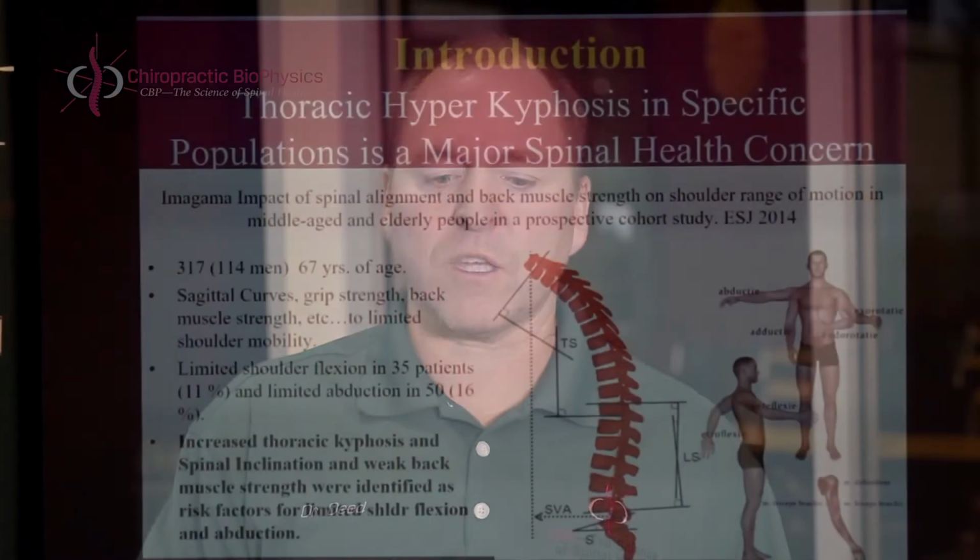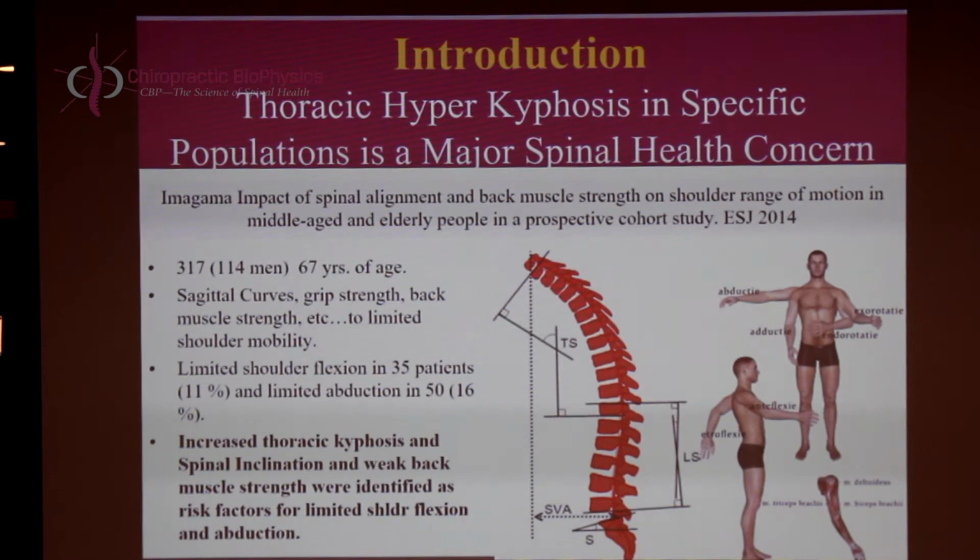Also, increase in the thoracic curvature as measured with the Cobb angle was associated with problems with shoulder mobility. And then, of course, let's not forget the weak back muscle extensor strength. Now, that is obviously tied to the alteration in thoracic kyphosis and in thoracic balance. The key from this paper is, you know what? This is a major problem with people in today's population. If we lose the mobility of the shoulder, we lose the ability to function in some of the activities of our daily life.